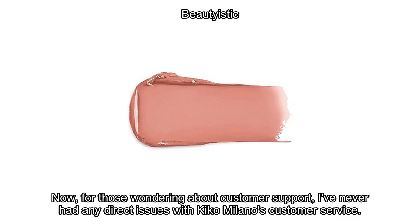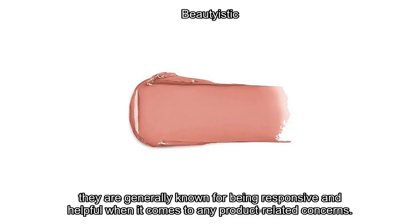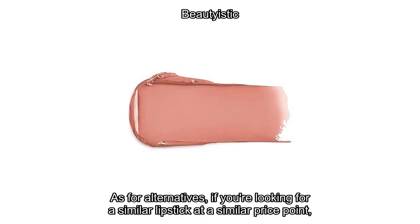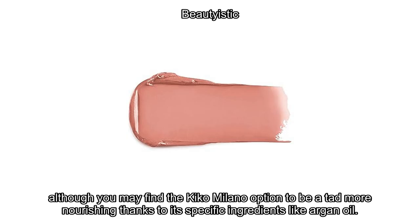Now, for those wondering about customer support, I've never had any direct issues with Kiko Milano's customer service, but based on their reputation in the beauty industry, they are generally known for being responsive and helpful when it comes to any product-related concerns. As for alternatives, if you're looking for a similar lipstick at a similar price point, the Maybelline Color Sensational Shine Compulsion Lipstick offers a similar glossy finish and is equally moisturizing, although you may find the Kiko Milano option to be a tad more nourishing thanks to its specific ingredients like argan oil.